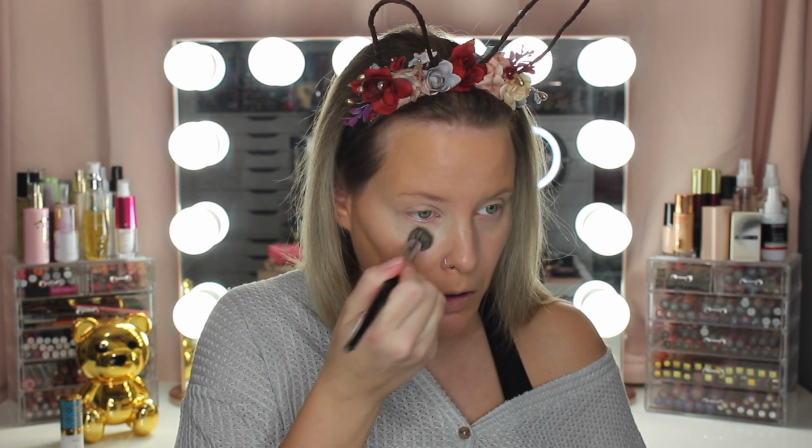I am just going to add a tiny bit right underneath my eye because I want to try it with a brush. This is my Morphe E45. I always use this for concealer. Except I didn't need that much.